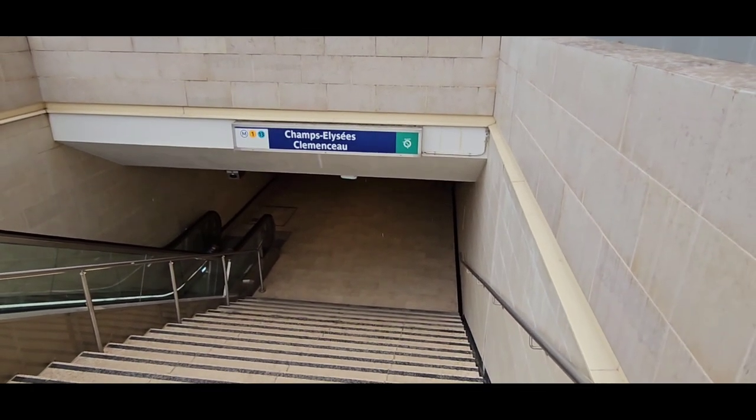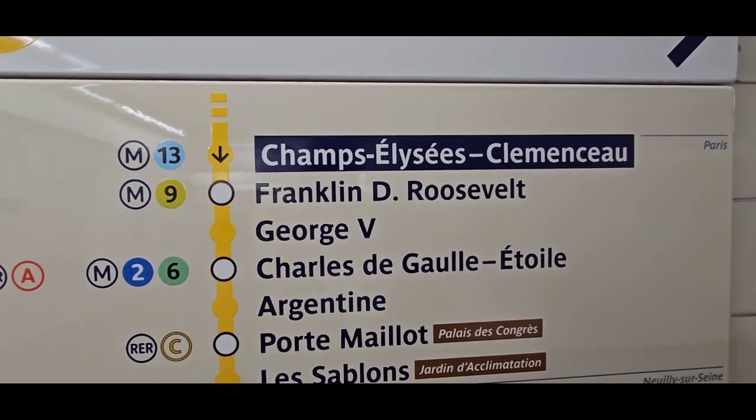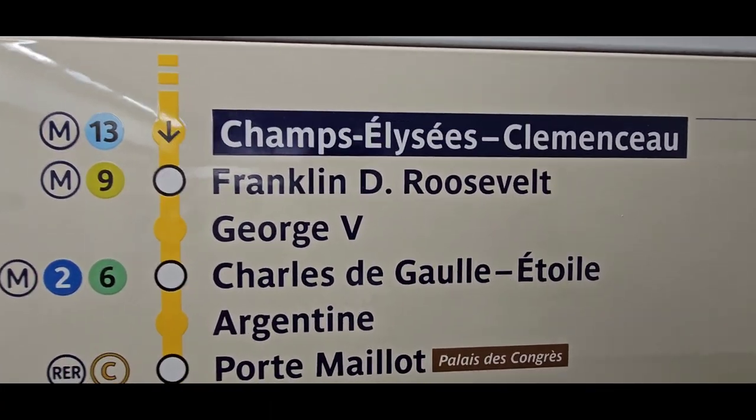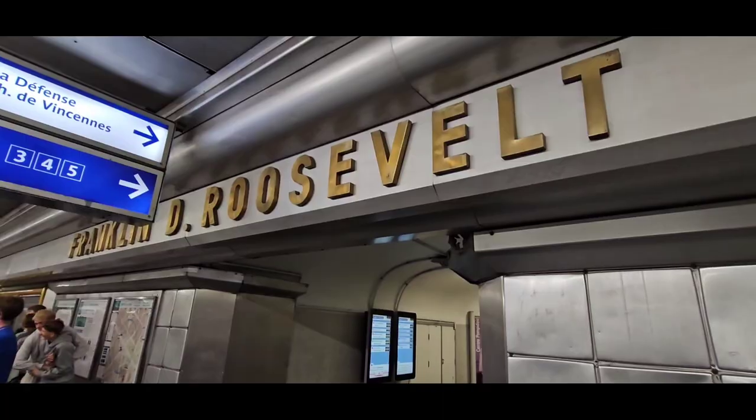Champs-Élysées on the same exit as the Arc de Triomphe later. The name that us Americans know well, FDR. Take the F9. We only got 2 exits to get off here.